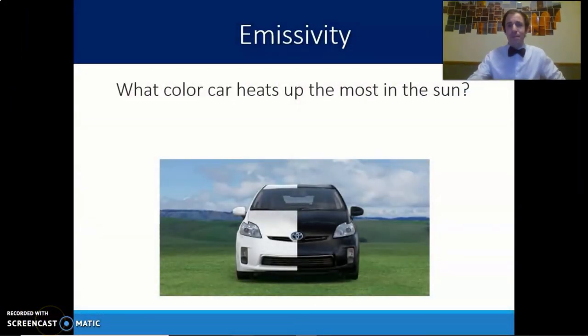That'll be really important for us when we talk about climate change, and then ultimately in our next unit when we talk about astrophysics. And it kind of feels weird, but we're going to start this topic that is very, very closely related to astrophysics with a pretty simple scenario, one that you have probably experienced before. If you think about this situation, you have a car that's just parked in a parking lot on a nice sunny day. Which color car is going to heat up the most in the sun?